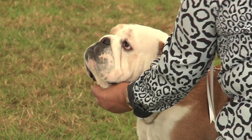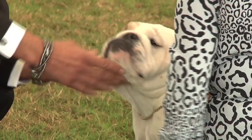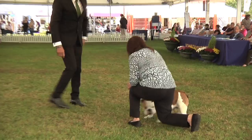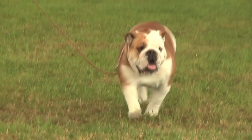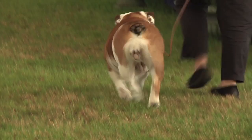Paul Seal judged Bulldogs today and drew an entry of 114. From those, Paul selected this bitch, number 4443, as best of breed. One of Britain's oldest indigenous breeds, the Bulldog is known as the national dog of Great Britain and is associated throughout the world with British determination and, of course, the legendary John Bull. The best of breed Bulldog, number 4443.